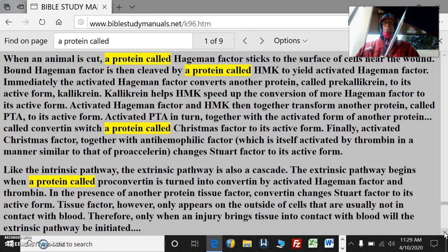When an animal is cut, a protein called Hageman factor sticks to the surface of cells near the wound. Bound Hageman factor is then cleaved by a protein called HMK to yield activated Hageman factor. Immediately, the activated Hageman factor converts another protein called prekallikrein to its active form, kallikrein. Kallikrein helps HMK speed up the conversion of more Hageman factor to its active form. Activated Hageman factor and HMK then together transform another protein called PTA to its active form.